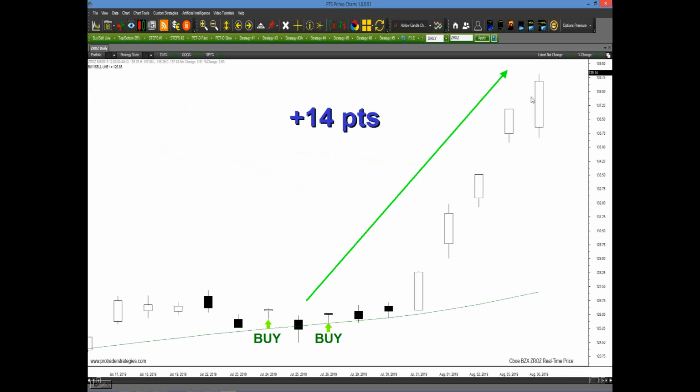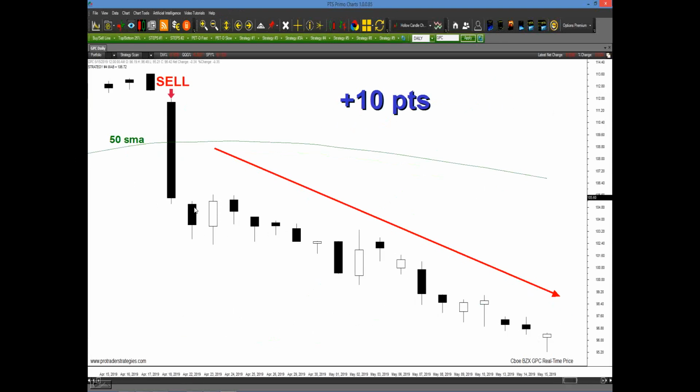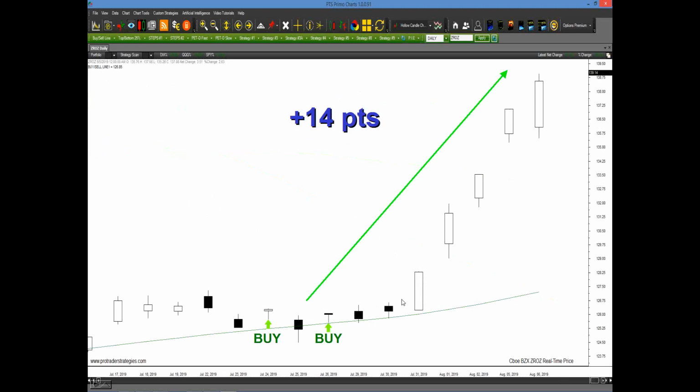You'll see this many times where strategy 4 will generate a signal, and it'll take maybe a couple of days, sometimes a couple of weeks even before something happens. So you have the option whether to stay in if you want to or not. But sometimes it happens the very next day. If we backtrack, we see here the very next day we can continue to go lower. But as we go here, we took about a good week before we started to kick into the upside. But that was a nice 14 points in a little over a week.